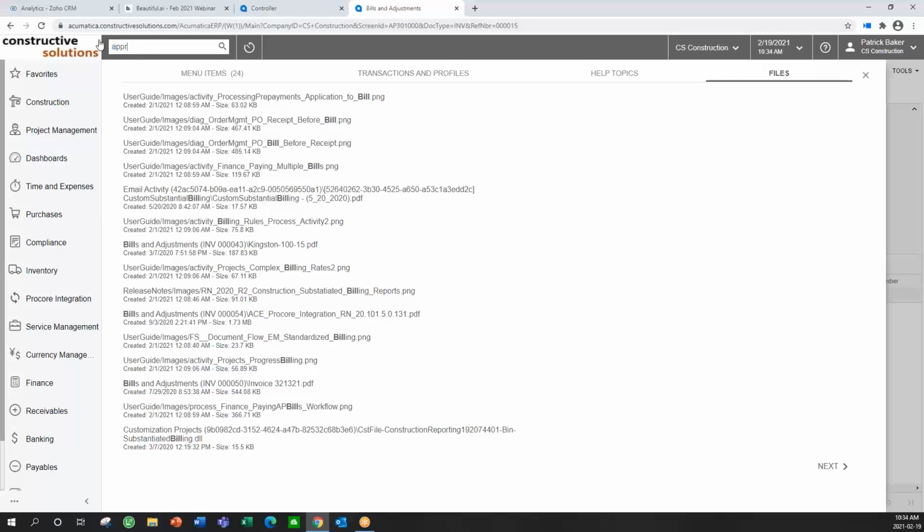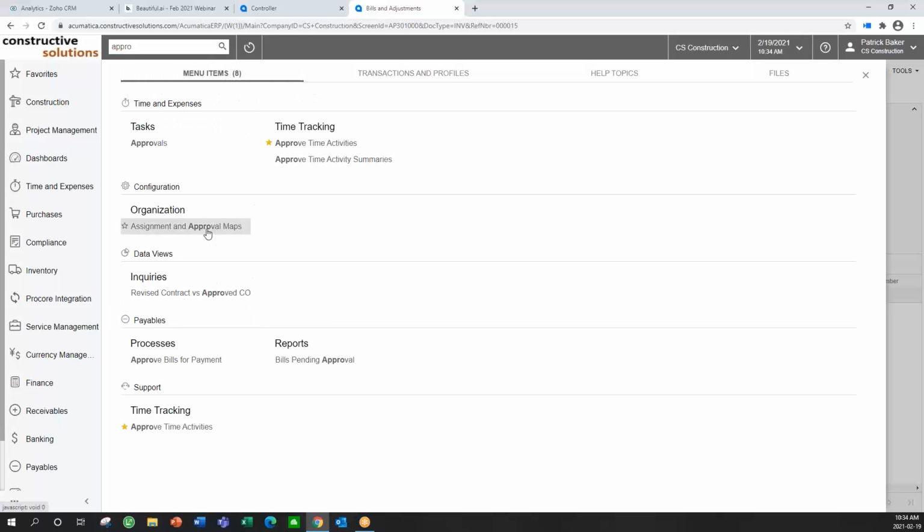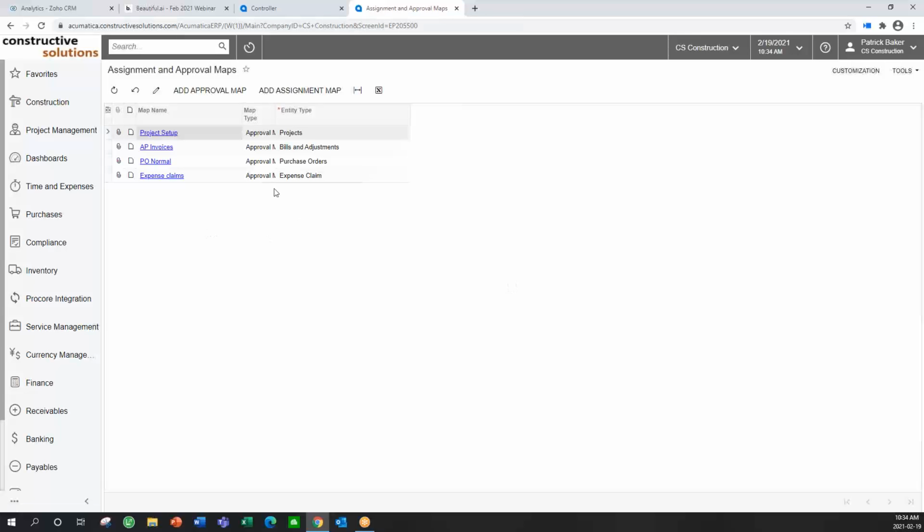If I go to "approval," it'll bring up everything on my approval map. So if I come back to menu items, here I can go into my approval maps. We have a few set up in our demo database. What workflow do we want to initiate when we set up a project, when we enter an AP invoice, when we issue a PO, when we're managing expense claims?